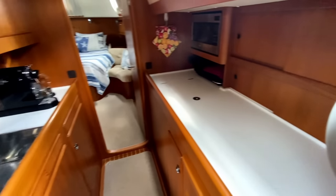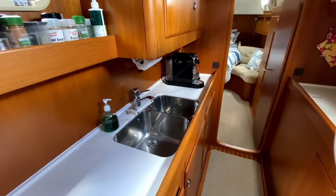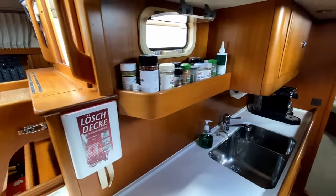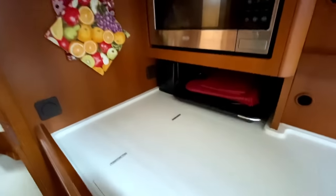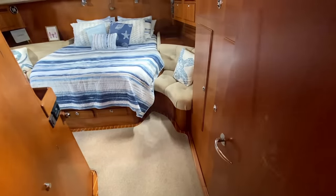Over here's the dishwashing station. Nescafe coffee maker, as well as a French press. French press is the way I make coffee and the way I prefer. But this space to be able to work is just fantastic. Nice big spice rack up here, more storage up here. Just so much room. Little small microwave over in the corner over here. Storage, storage, storage everywhere.